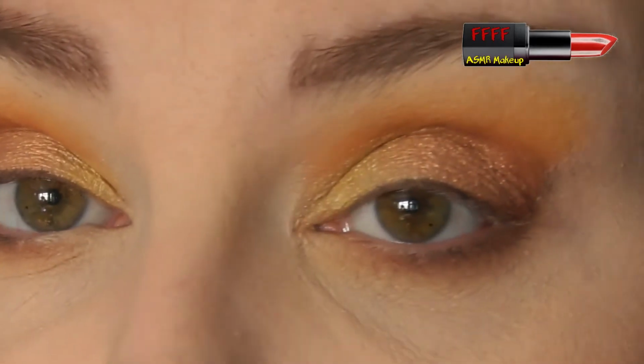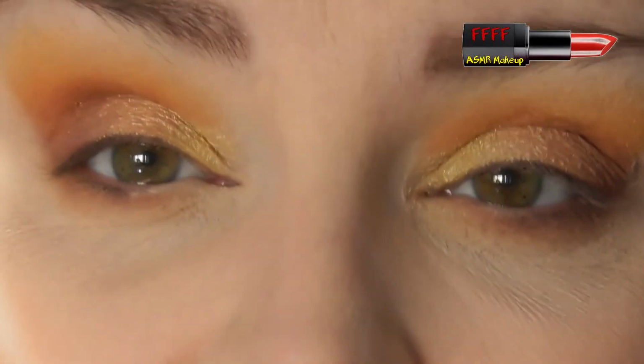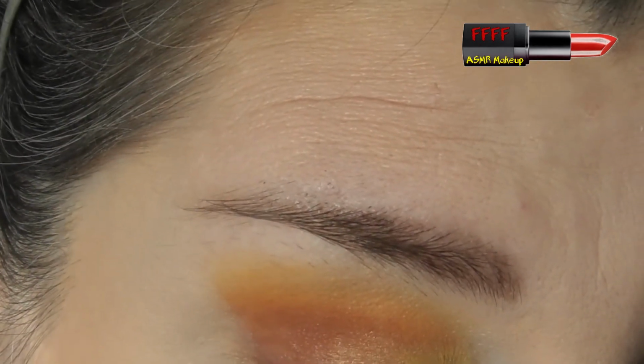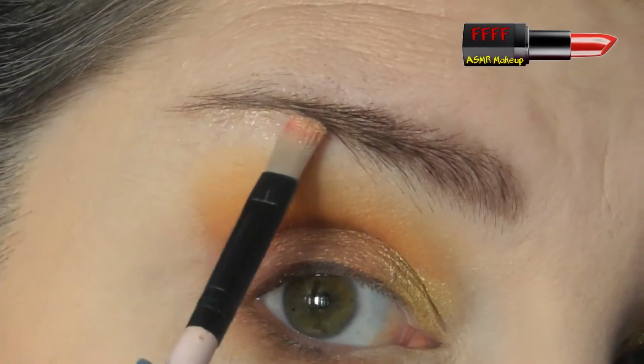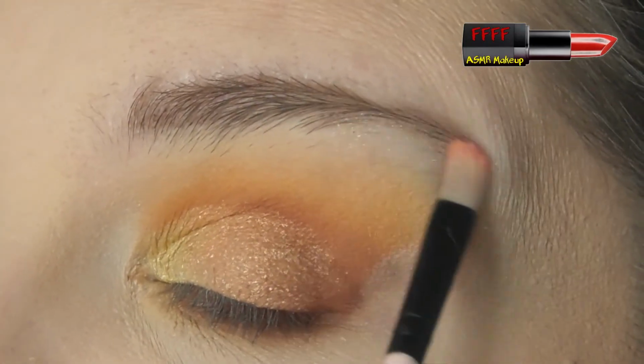Okay, time to highlight. I think I'm going to go in with another one of my Depop bargains. I managed to get Sarcophagus in the big pan. I only paid £8 for it instead of nearly 30, which was jolly nice, and it is genuine as well. Right, so I'm just going to pop a little bit under the tail of my brow here, and the same on this side.